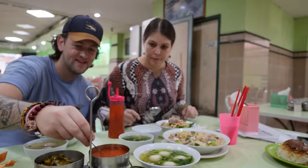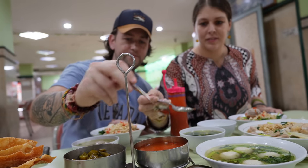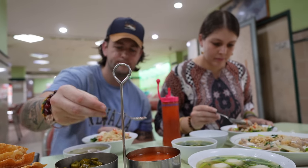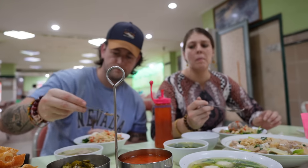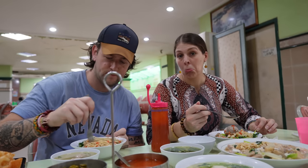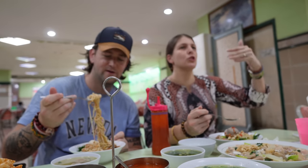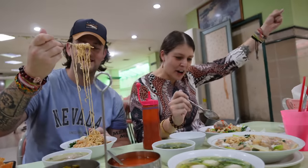Let's try. Can you add a little bit on my spoon? Yeah, there you go. Oh. Spicy. Like spicy in the back of the throat. Not on the tongue. Oh, and the lips. Oh, no, the lips. I'm gonna get lip injections. So it's like really big lips. Sambal! Sambal! Sambal!